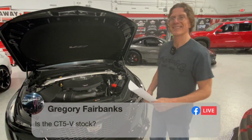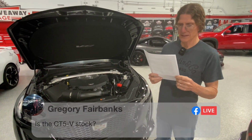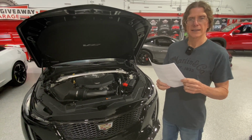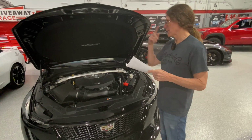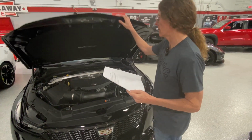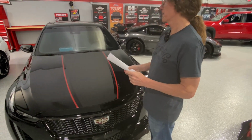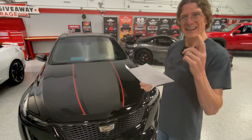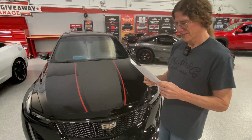Gregory wants to know, is the CT5V stock? Bone stock. Except for the word Blackwing we put on it, because Cadillac somehow forgot to put the word Blackwing on the Blackwing car. And Roger Schofield says, good job opening the hood. Oh, Roger, I'm so proud of me, Roger.